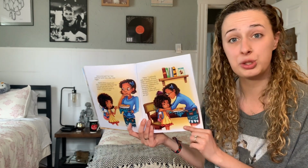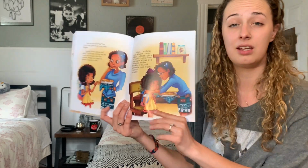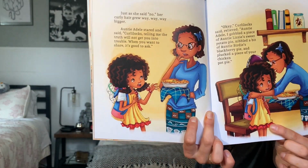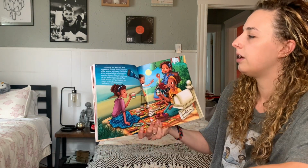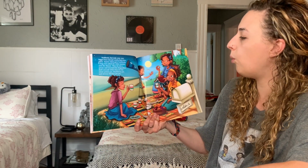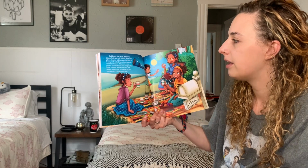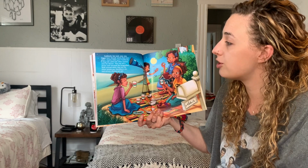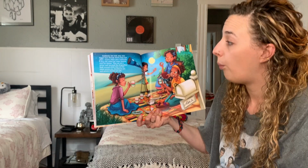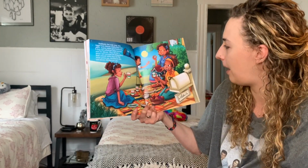Sounds like she's telling the truth. She's being honest. And she's showing integrity. Suddenly, her way, way, way bigger hair shrunk neatly back to place. Auntie Adele gave Curlilocks a hug and called the other aunties over for dinner. They set out a picnic and watched the dragonflies dash around while they ate the sweet potato pie, blackberry pie, and savory chicken pot pie.